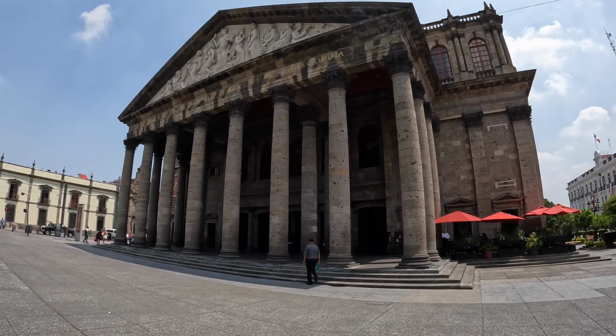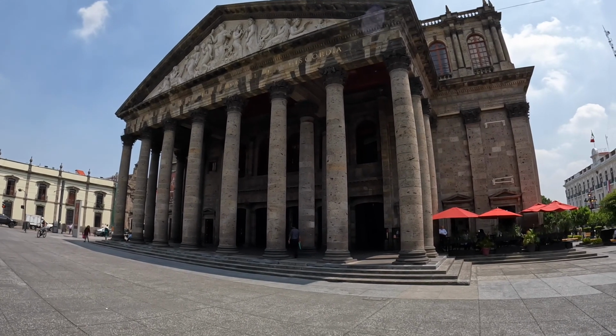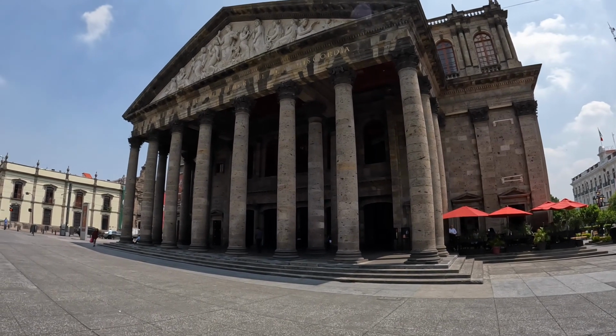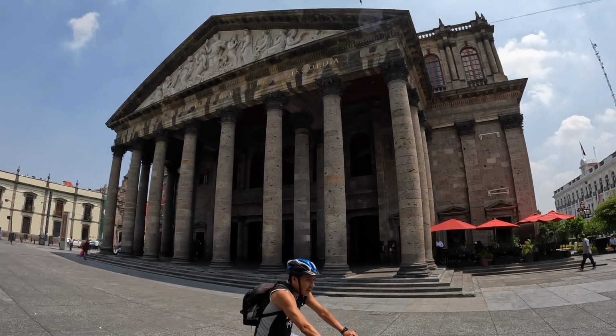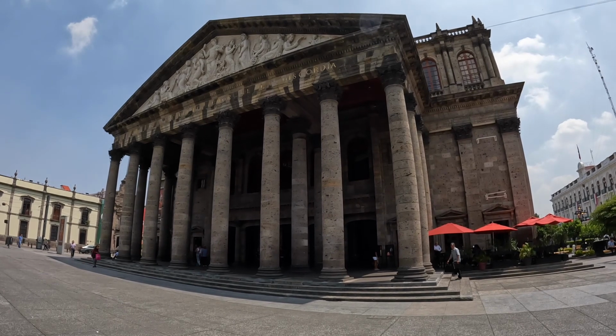Another really beautiful building right in the Centro Historico. There's so many of them. Everywhere you look, there's another beautiful building. Really gives you a feel of what it must have felt like in this city back in the day. Super cool.